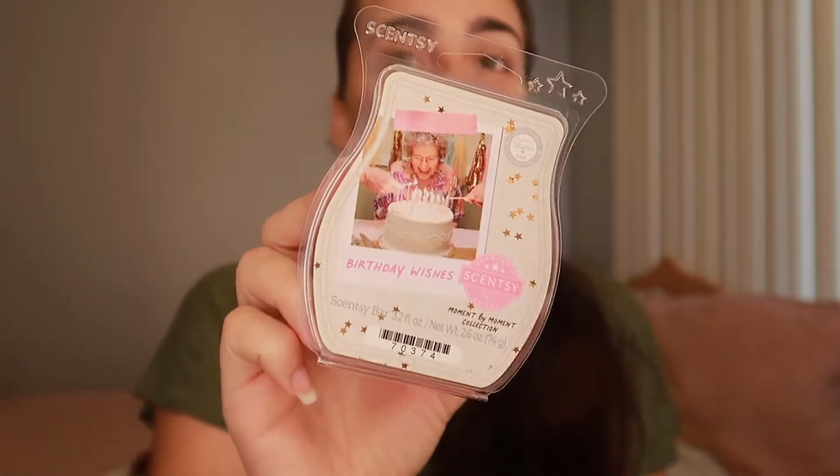Guys, there is a sale happening right now and I'm so bummed out that this sold out, because I wanted to get this. They had the 5 bundle for the Moment by Moment collection. And of course, Birthday Wishes is the one that sold out. I have this one in my club, so it's okay. But I did get one for this order, but I'm kind of bummed out that it sold out so quickly. I wanted to get a few. The deal is amazing, guys, absolutely amazing. But, oh, guys, I love this scent so much.